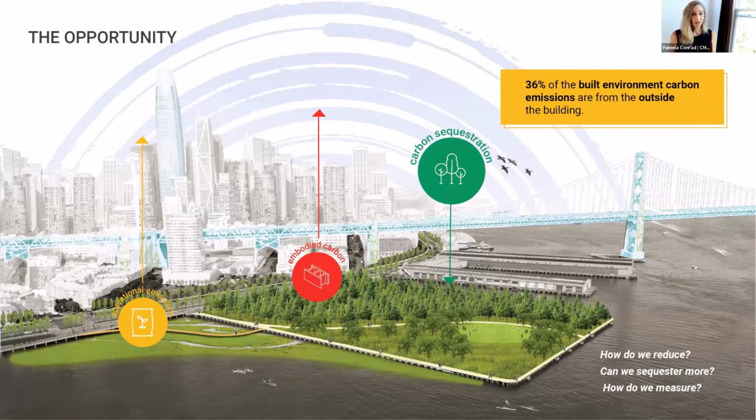The work that we create causes operational emissions through the ongoing maintenance and operations of our landscapes. There's also embodied carbon that is released through the extraction, manufacturing, and transportation of materials to the site. But what's really unique about the work that we do is we have this opportunity to sequester carbon through the landscapes that we design. And it caused me to ask the question, how can we reduce these impacts? How can we sequester more? And then how are we going to measure those impacts?